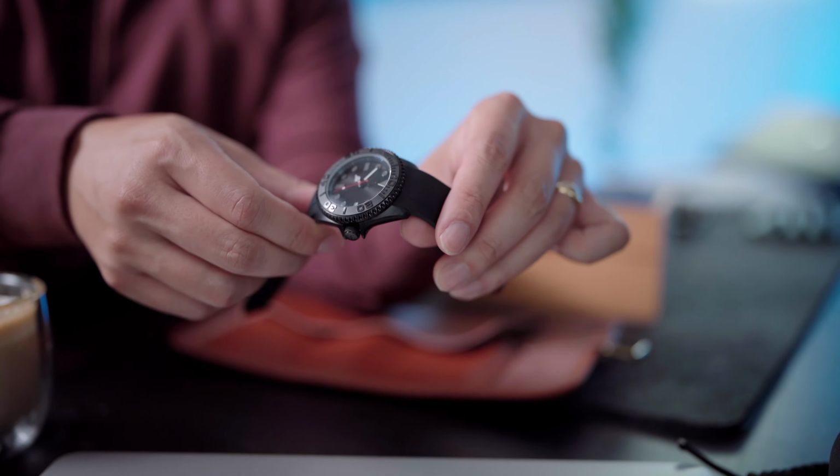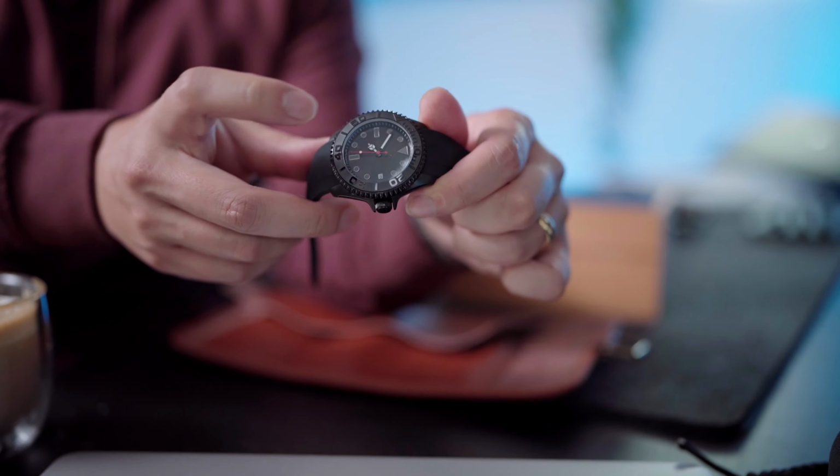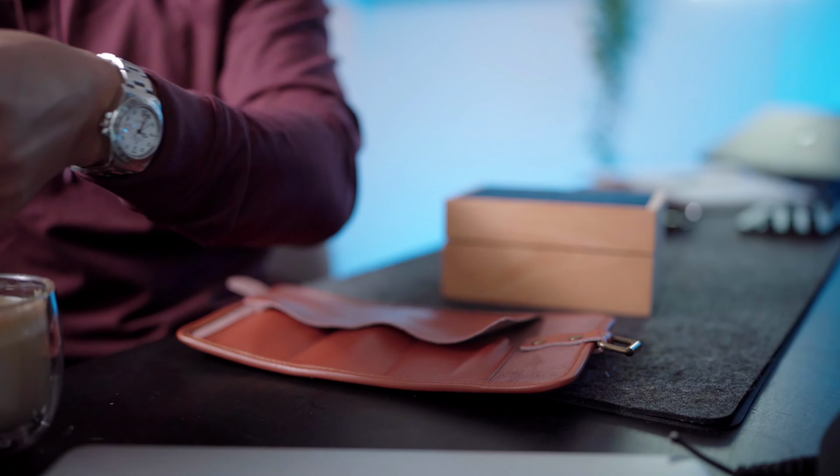The Miyota movement gives you about 40 or so hours of power reserve. You've got that matte black ceramic bezel, which is really impressive. And let's just listen to the click here.